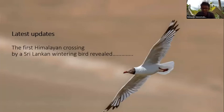We had 35 tags to be deployed during the last season, and this particular bird was the last bird that we tagged, and it flew over the Himalayas. There are so far only 3 species known to fly over the Himalayas, and all of them are over 1.5 to 2 kilos or more, and our bird is only 500 grams. So this will be the smallest known case, the smallest species in terms of weight.